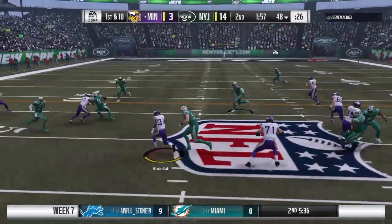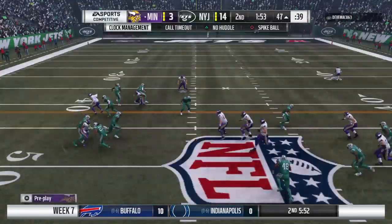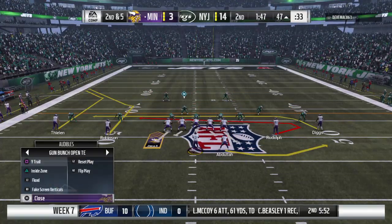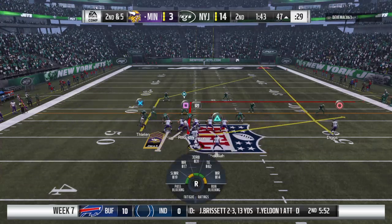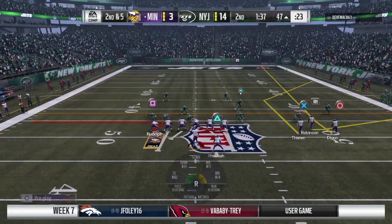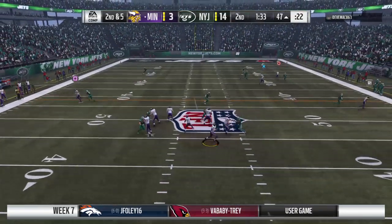The first run for the backup Abdullah. And he'll take it across midfield down into Jet territory. Give him 5 on the carry there, and it'll be 2nd down. The Vikings in the hurry up. They're hustling up to the line. Lucky 56. All right, now, lucky 56. Here's Simeon now on 2nd down.